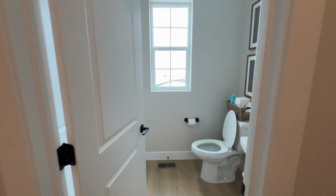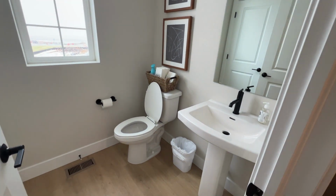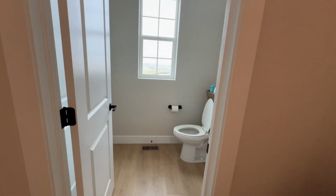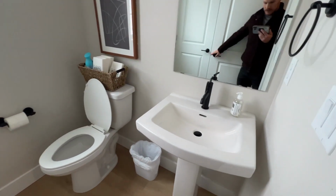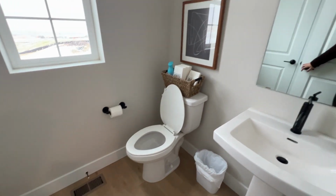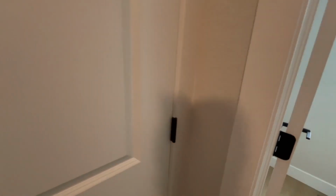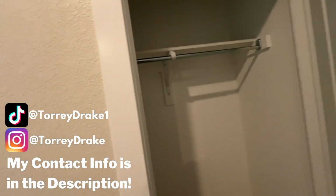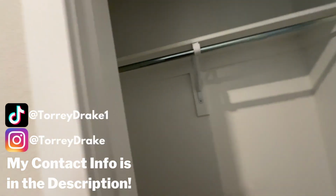Then you have a bathroom right off the front door as you're coming in, or for whoever is using the home office as well, which is really nice. Half bath, of course. And then coat closet. It's a modest one, but it will do the job. Actually, it goes back a little further than I thought it would.